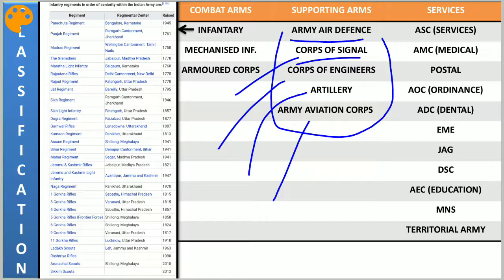Next is the Corps of Signal. Now one more thing I would like to tell you about the Indian Air Defense. It played a very major role protecting India's territory during the Kargil War. Okay, about the Indian Air Defense. Now the Corps of Signal.